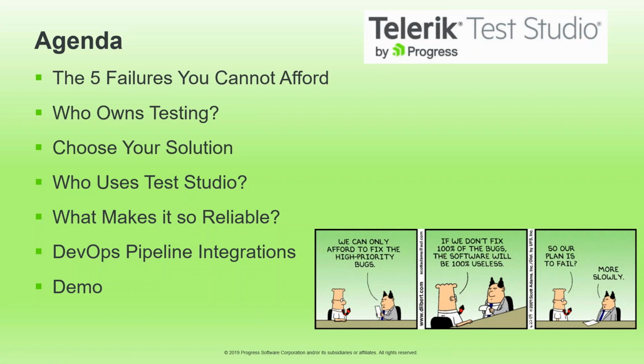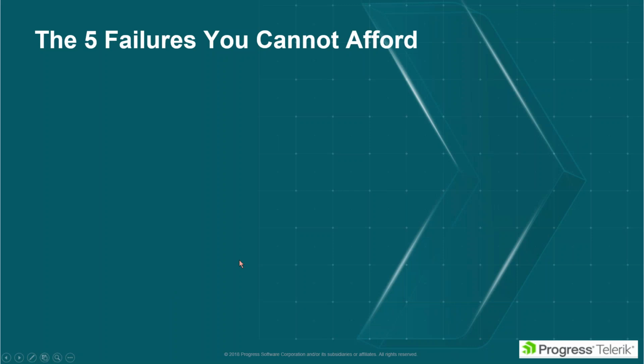Today's agenda, we're going to be looking through Test Studio. First of all, looking at the 5 failures you can't afford, talking about then who owns testing in your organization, how you might look at choosing a solution, and then more specifically, who uses Test Studio and what makes it so reliable, and then also how it integrates into the DevOps pipeline. And of course, we've got some great demonstration parts as well for you today.